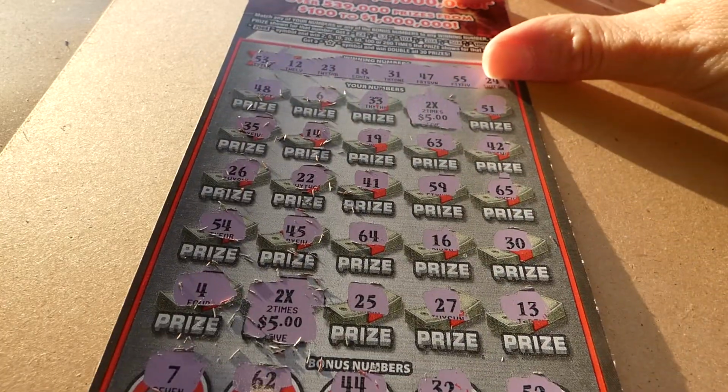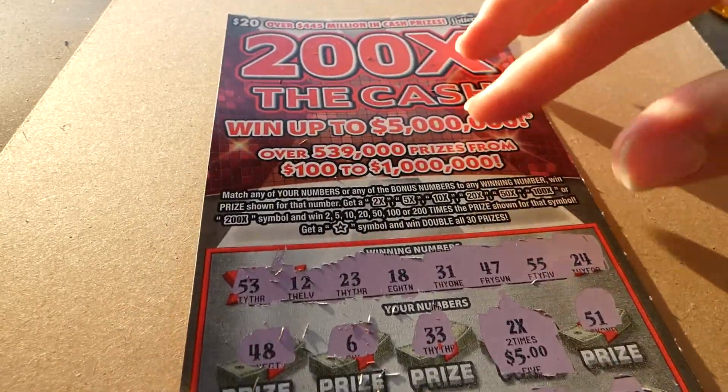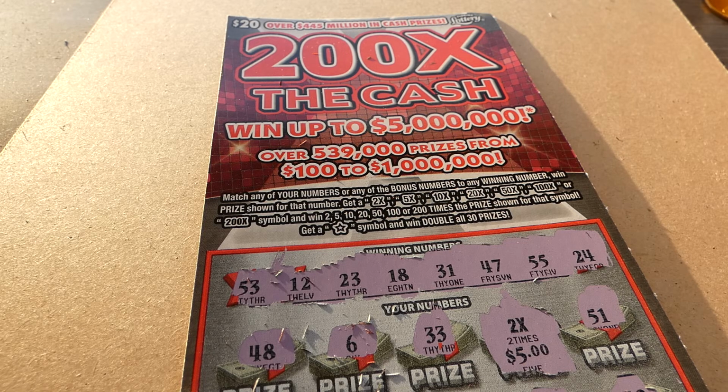Florida and your fake multipliers. We broke even with fake multipliers.